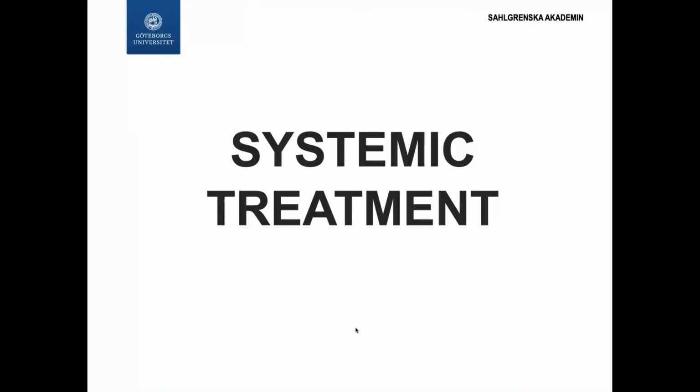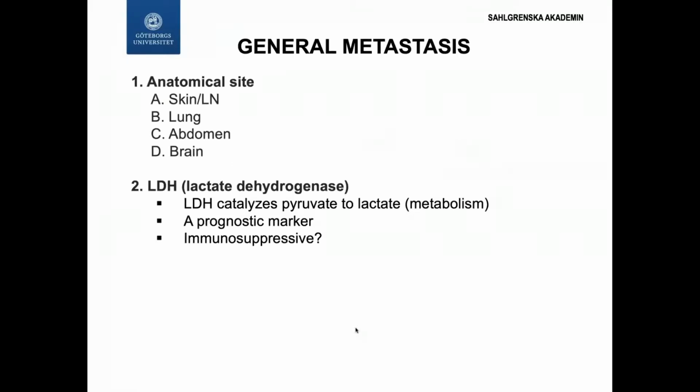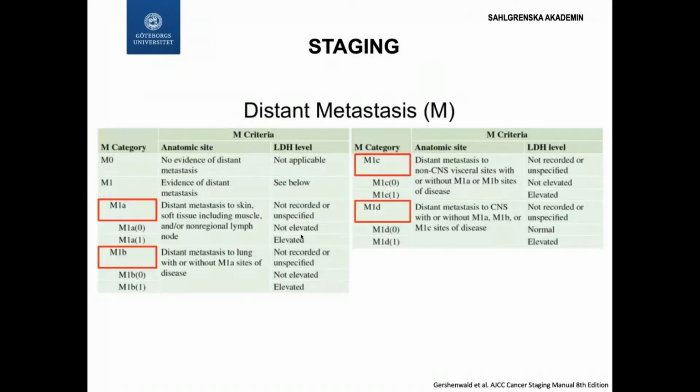So now we have talked about local regional treatment. Now we'll move on to the systemic treatment for melanoma. And general metastasis, we just start with the staging. We stage them according to if the metastases are in the skin or lymph nodes, and that is not the regional lymph nodes, but distant lymph nodes, or B for lung, C for abdominal metastasis, and D for brain. And we also add if the patient has an increased lactate dehydrogenase level. That is a prognostic marker, a little bit unknown why, but it is.